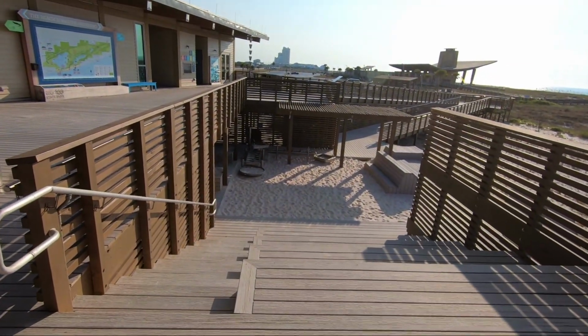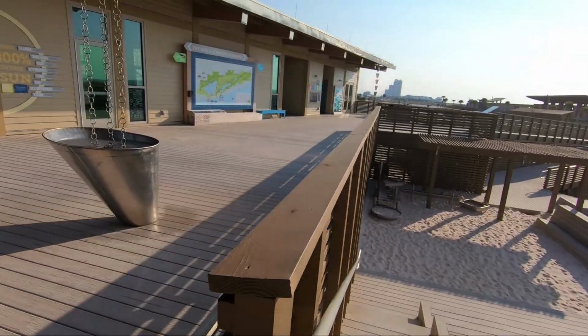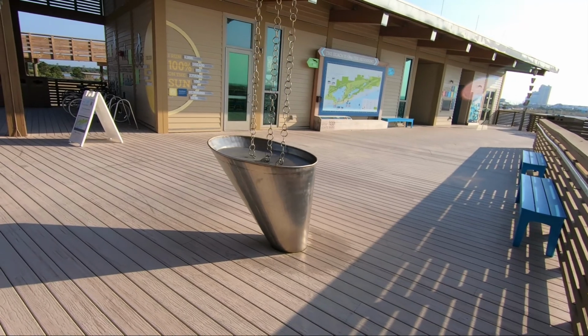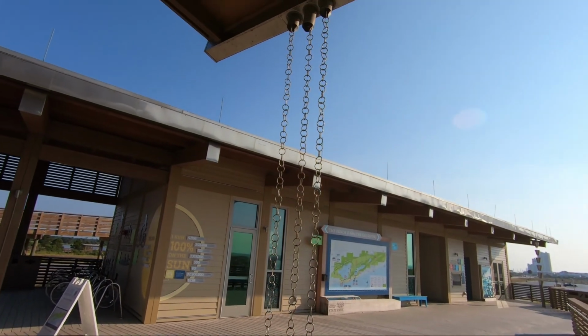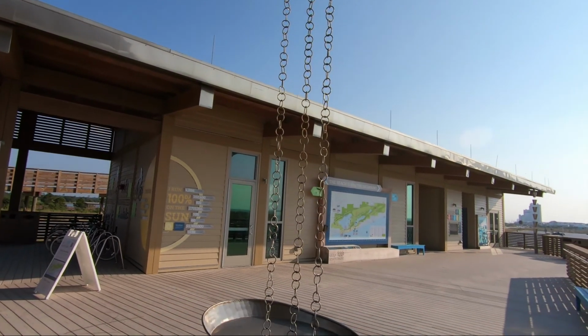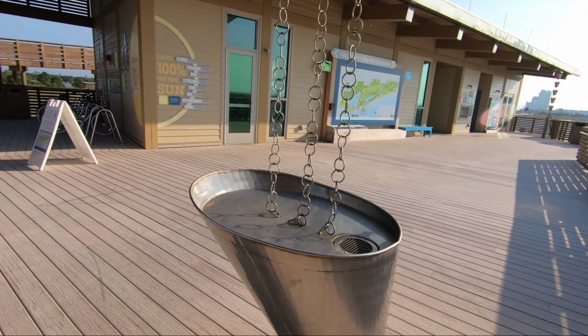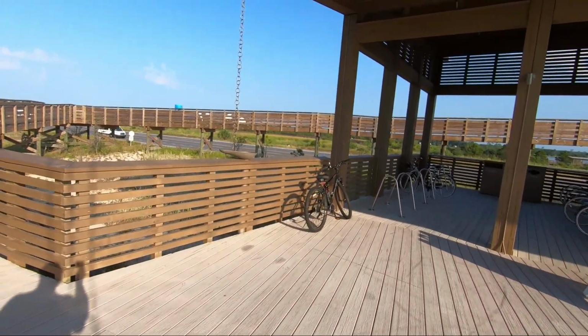Got a little play area down there. We'll go down that way in just a second. The gutters and drains are hooked up to these chain waterfalls. So when it rains, the water will trickle down the chains, making a cool little waterfall effect into these buckets. A couple of those around here.